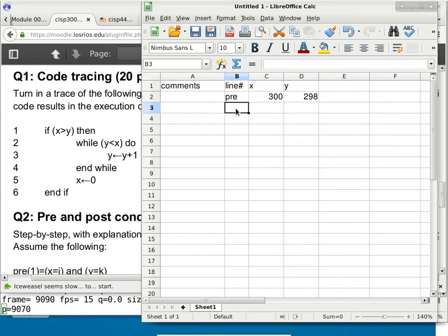Any questions? Okay, if there are no questions, we'll actually work with the code here. We start with line 1. Line 1 is the condition part of a conditional statement, and we have to trace it. So the beginning of an if statement, the beginning of a while statement, and also the end of a repeat until statement, those will need to be traced.